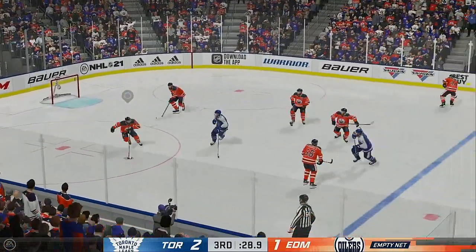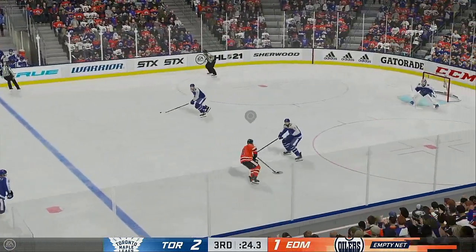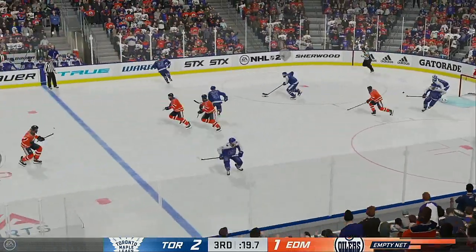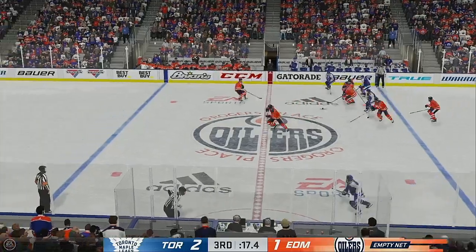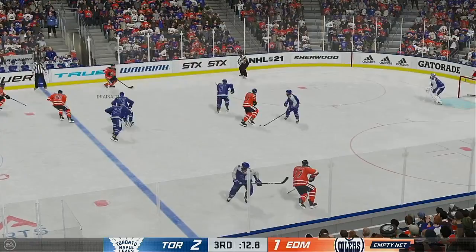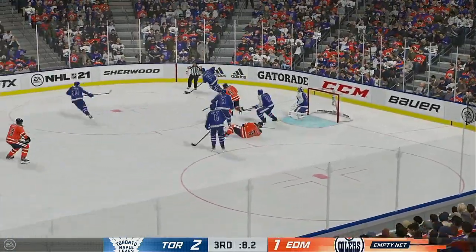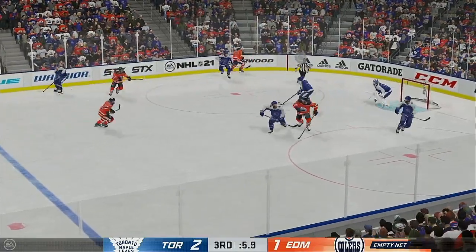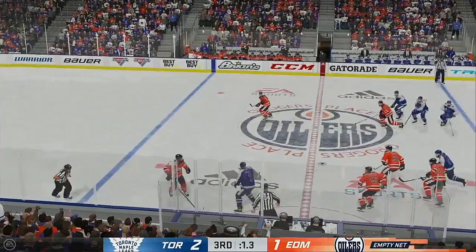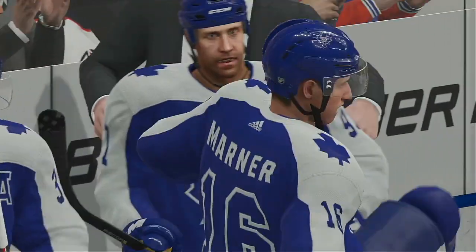Misses. Edmonton's got control of it now from their own end. Carries it in. Kind of lost control for a second there, but regains possession. Toronto's got the puck in the defensive end. Edmonton's got it in the neutral zone. Puck set across the blue line. Moves it quickly over to Puljujärvi. And that banks off a stick. Broken up at center. That's all she wrote from this one.